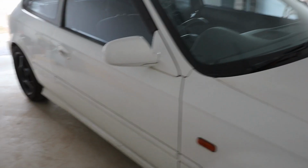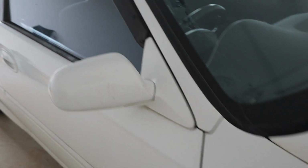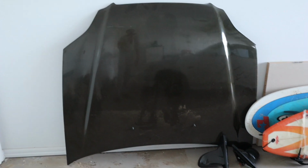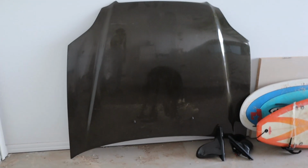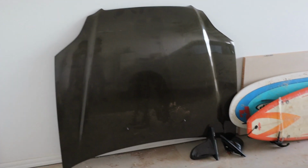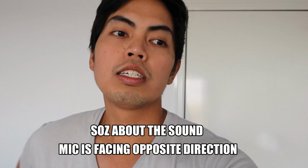At the moment I'm running stock side mirrors, but I'm gonna change them back to my Spoon side mirrors. I still have them, just need a little bit of cleaning. So as you can see, here they are, Spoon Sports, just sitting upside down. And this is my carbon fiber hood. To complete the Spoon look, of course you need a carbon fiber hood or carbon fiber bonnet. Spoon-ish only, but the car is not really Spoon. So that's pretty much the changes that I've made since my last video.